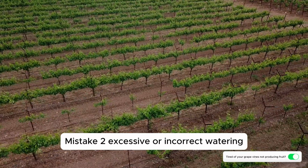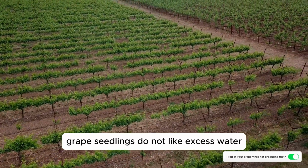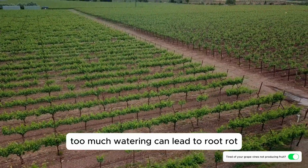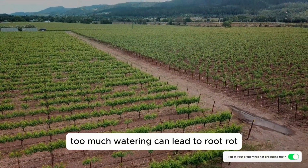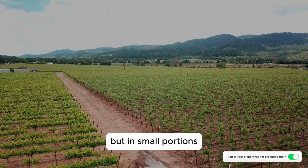Mistake 2. Excessive or incorrect watering. Grape seedlings do not like excess water. Too much watering can lead to root rot. Water as the roots dry out, but in small portions.